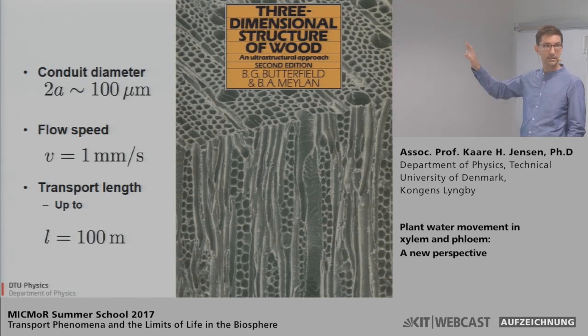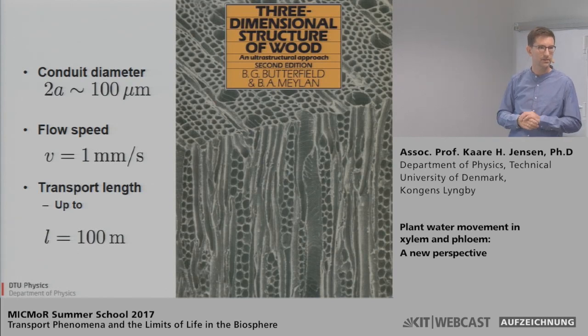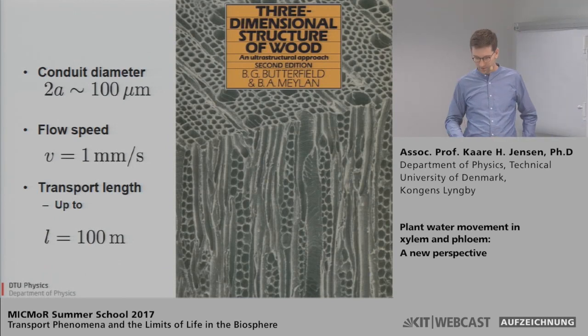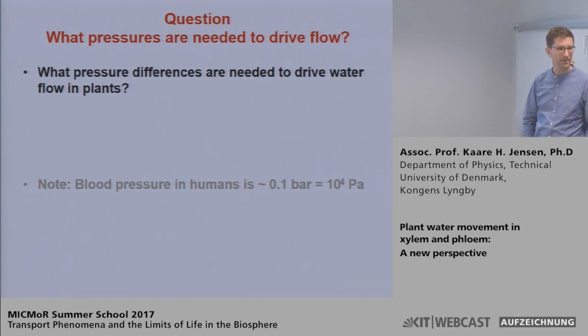Okay. So in the xylem for water transport, you have conduits that are roughly 100 microns in diameter, right? So that's somewhat comparable to a human hair. And flow speed is like 1 millimeter a second, okay? So it's a substantial current that you will have in a tree. And of course, we know trees can get to, let's say, 100 meters. So the second question of today is for you to discuss what pressure differences are needed to drive water flow in plants.